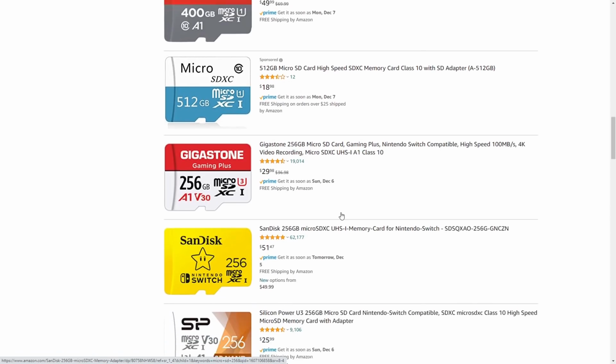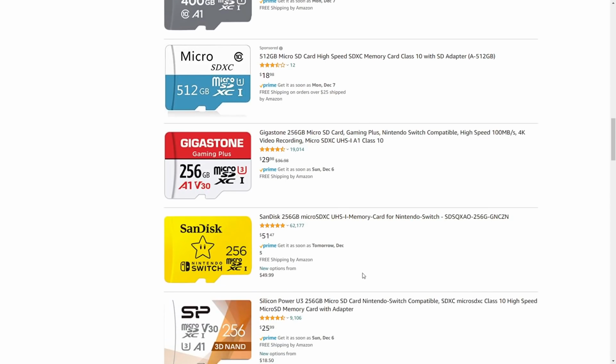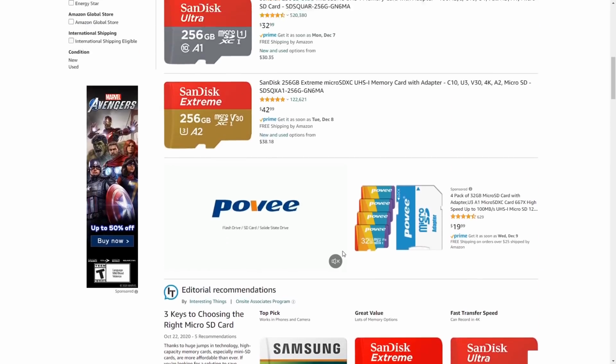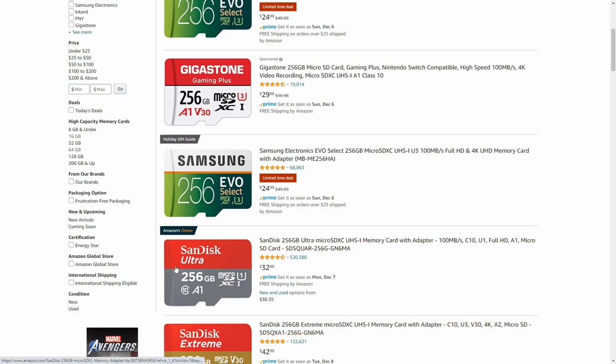Now, you might go into a GameStop and see a lot of Nintendo branded micro SD cards that are done by SanDisk, and they're a little bit more expensive. And to me, you're just paying for branding with this. You're paying for that little Nintendo logo on there. I would forego those and just pick up a standard SanDisk card off of a place like Amazon or Walmart's website.